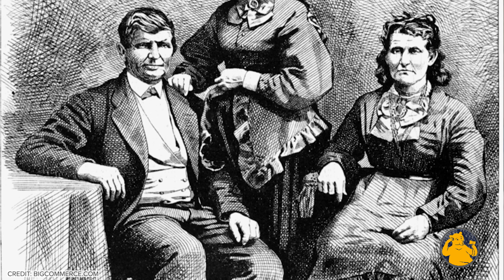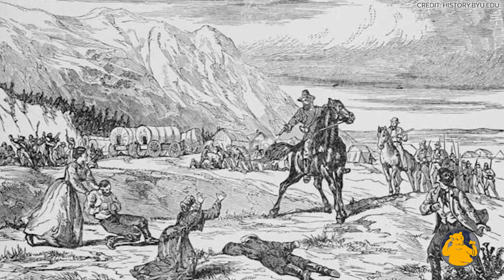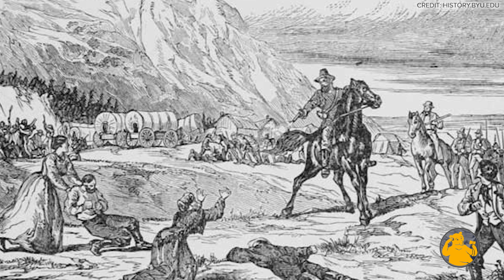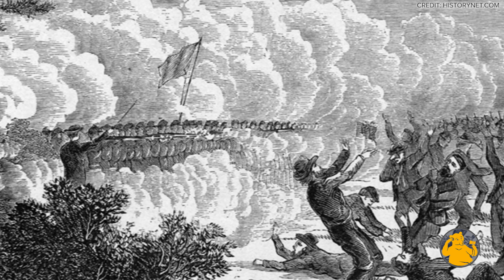Lee's Ferry is named after John Doyle Lee, who started a ferry service there in the late 1800s before the government caught up with him and executed him by firing squad. He was the adopted son of Brigham Young and one of the leaders of a Mormon militia that carried out a pretty despicable massacre there in 1857. The militia killed 120 pioneers as they tried to cross through Utah on their way to California.